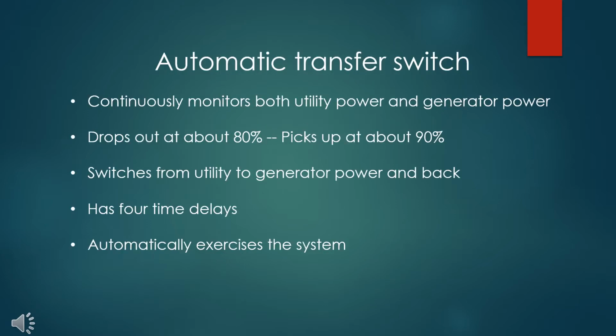The automatic transfer switch is the main control for the system. It continuously monitors both utility power and generator power. When the utility voltage drops down to about 80%, it will initiate a process that starts the generator and transfers the load from utility power over to available generator power. Then it continues to monitor the utility. When the utility voltage rises to about 90%, it will initiate a process to transfer back to utility and shut the generator down, making ready for the next operation.